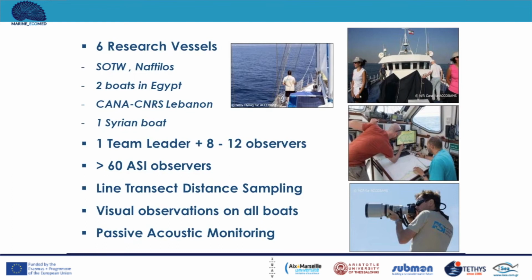We also had a vessel component to make sure that the area was surveyed with vessels as well, and the methodology could be combined. We had 2 boats, Song of the Whale and the Naftilos. Then 2 boats will be surveying in Egypt. 1 boat was surveying on the Lebanon coast, and we will have 1 boat surveying on the Syrian coast. 1 team leader per boat, plus 8 to 12 observers. We had more than 60 observers.